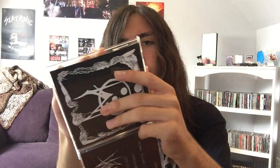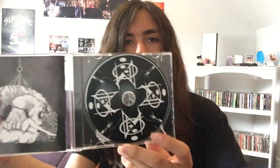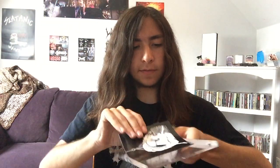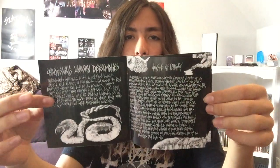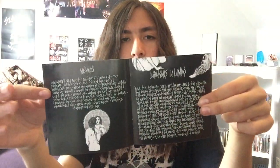I don't know if I happen to the booklet here. Let me fix that. I'll get that later or whatever. There's the disc. I like the way the disc looks. And it's pretty messed up looking, to be honest. And the back booklet. Let me get the booklet out. I got a little tangled with these things. So front, back. You got all the lyrics and more cool artwork. Lyrics are a little hard to read because they're in that weird handwritten kind of looking font, but pretty cool.